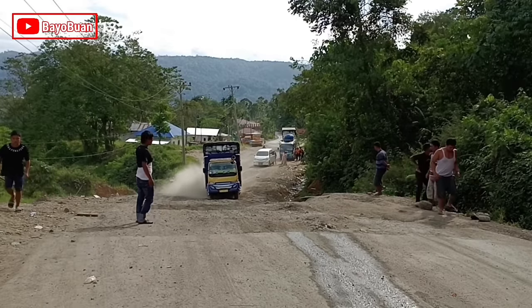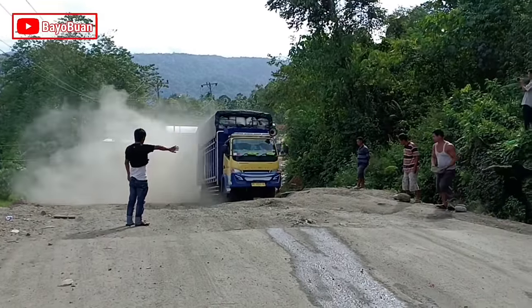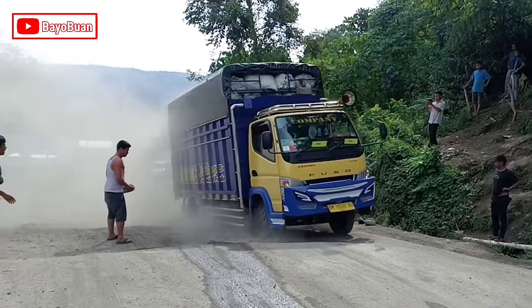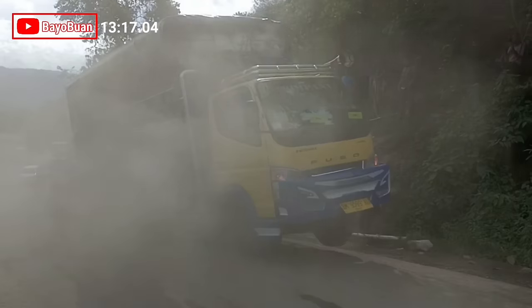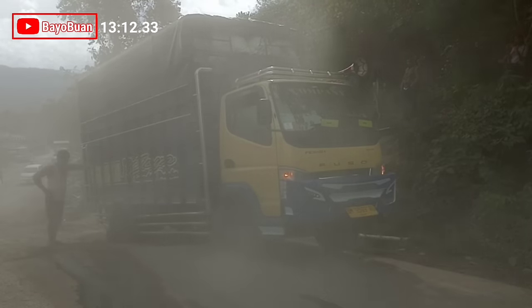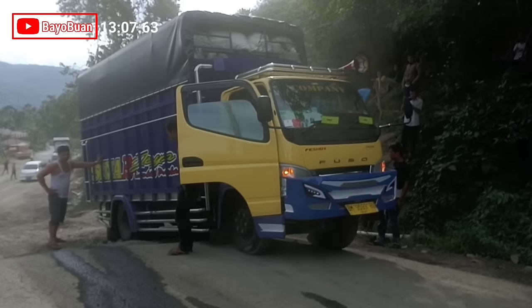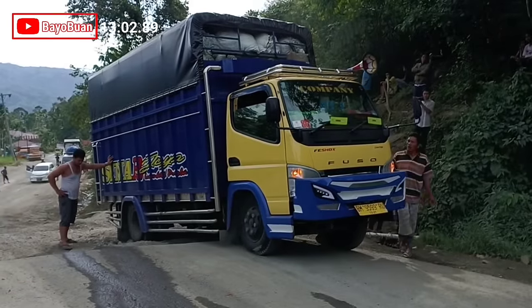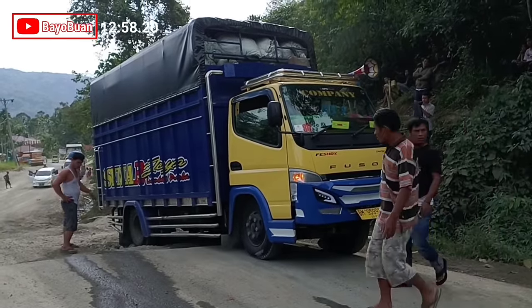Wow, crazy, this truck driver never gives up, friends. It's not just that, the driver's guts on this hill must have mental steel. Oh God, oh my God! This truck almost crashed, friends. This is the result of forcing yourself too hard to carry excessive loads, even though these drivers already know what the condition of this road is beforehand.